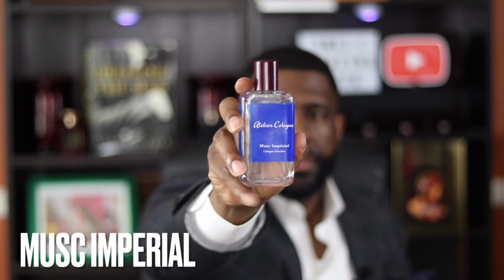So guys, coming in at the number 2 spot, and this is probably the one that's going to go for the highest when these fragrances become harder to get and people are starting to resell these fragrances on places like eBay, Mercari, wherever you may be looking. And I'll tell you why in just a moment, but this is the second one that I think you should pick up, and this is called MUSC Imperial.